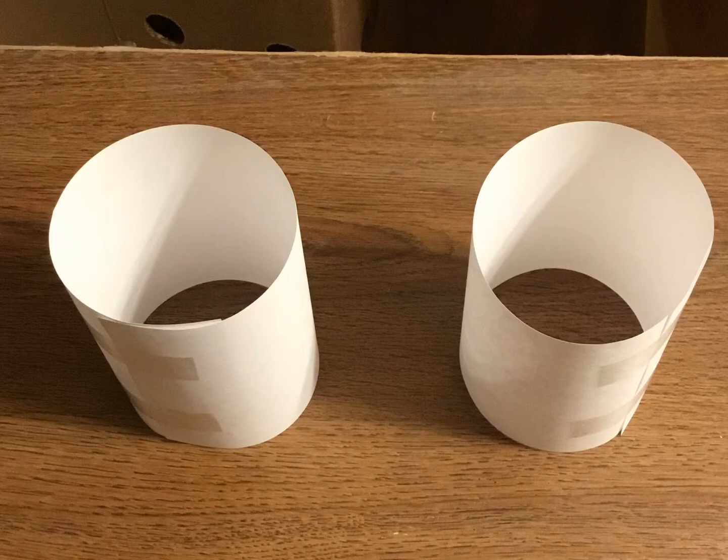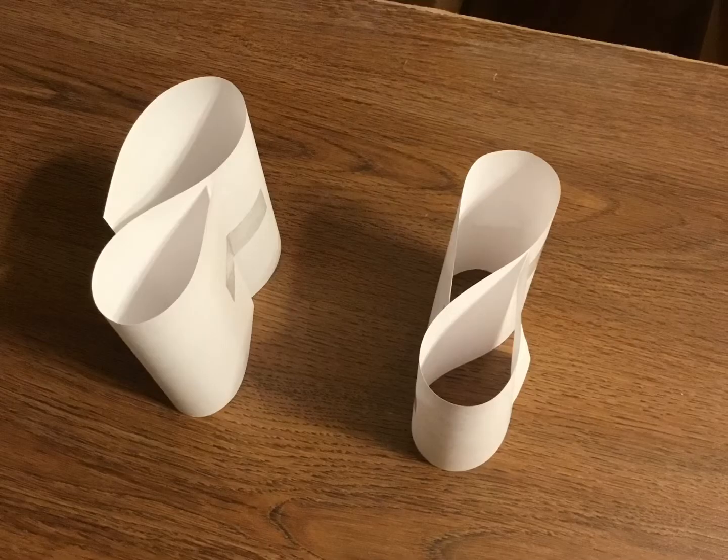We supported 8 books with cylinders. Our teacher said, "Good, but is 8 all you can do?" We knew we needed more cylinders to support more weight, but we only had 2 slips of paper to build with. So I said, "What about a figure 8 design?" After we had stacked 10 books, we knew we were onto something.